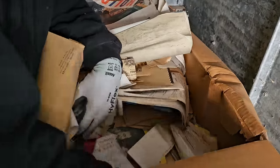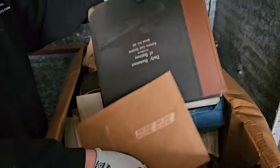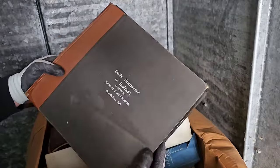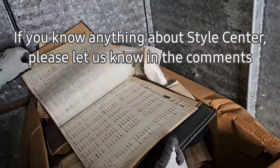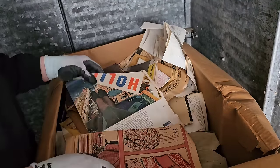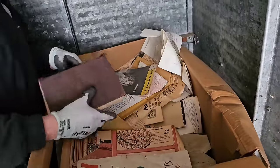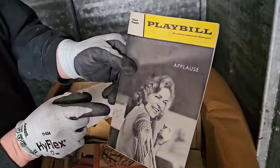This box is huge. I'm pretty sure we have someone in the Fringe Club from Elyria. Maybe they could tell us if they know anything about this store. There's more of these daily statements. A couple interesting ones so far. We got this other side to go. Another playbill. Ooh, it's autographed.